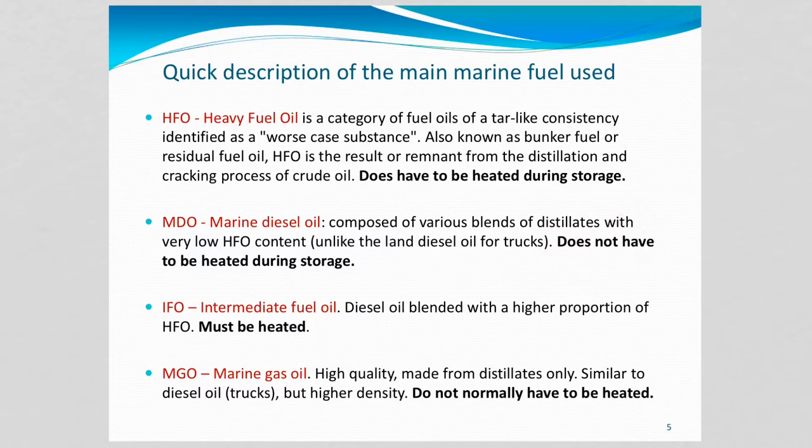You have another fuel used in the marine industry, which is the IFO, intermediate fuel oil. It's a lighter fuel than HFO, but it's heavier than MDO. It has a higher proportion of HFO in it. It must be heated. And those fuels that must be heated must also have their viscosity controlled prior to being injected in the engines. And then you have the last one, the MGO, marine gas oil.